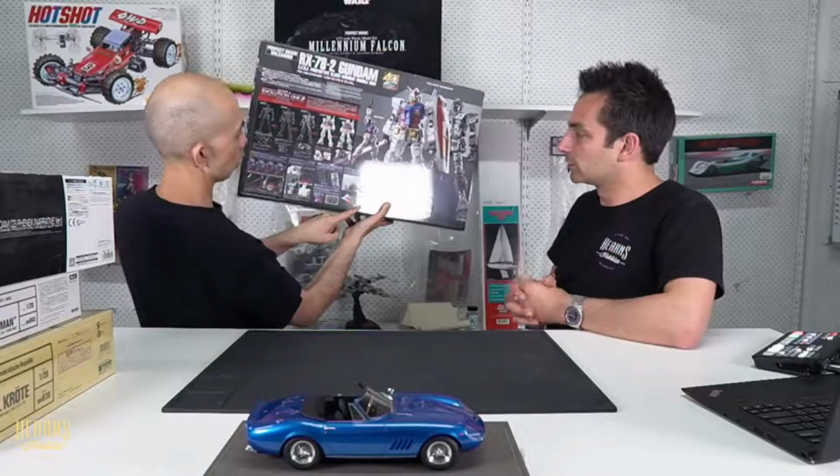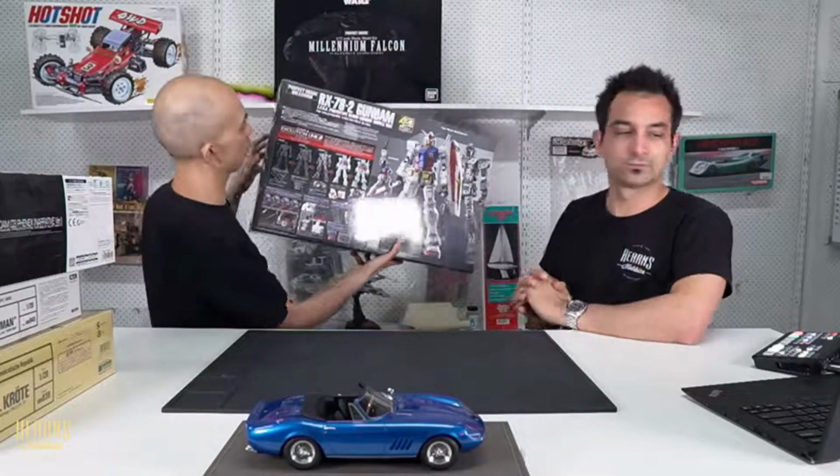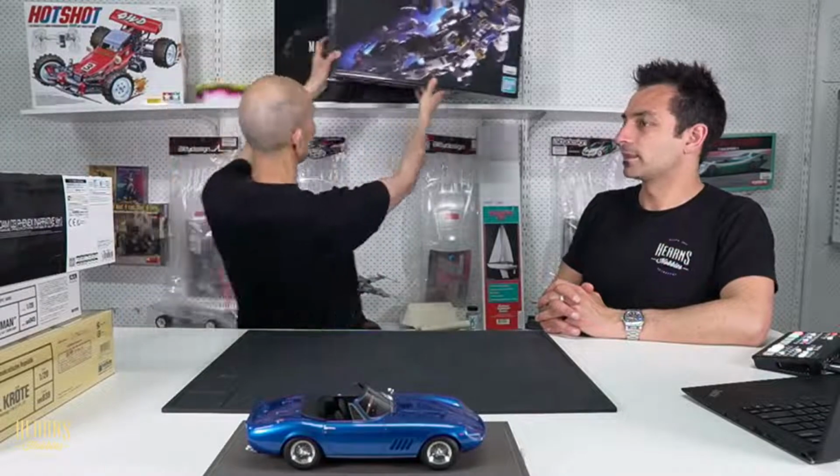Figures, really nice figures. Wow. Spaceship. And then it's got opening components, and it's also got lights in it as well. Wow. And this, we did go through quite a number of them to start with because it's so good. Yeah. And now they're actually starting to dwindle, so it's becoming rare.